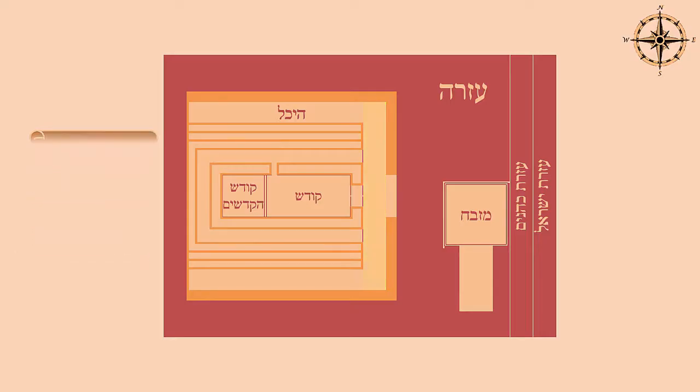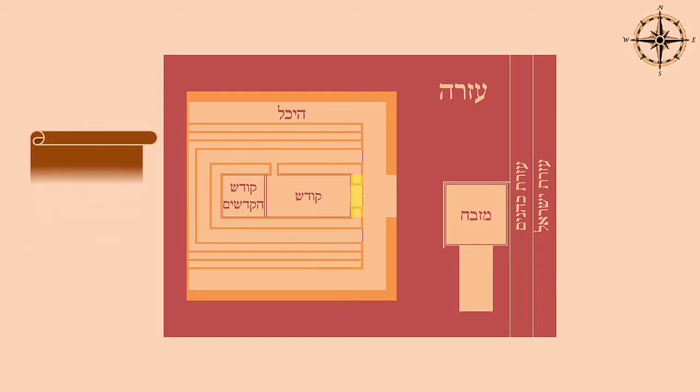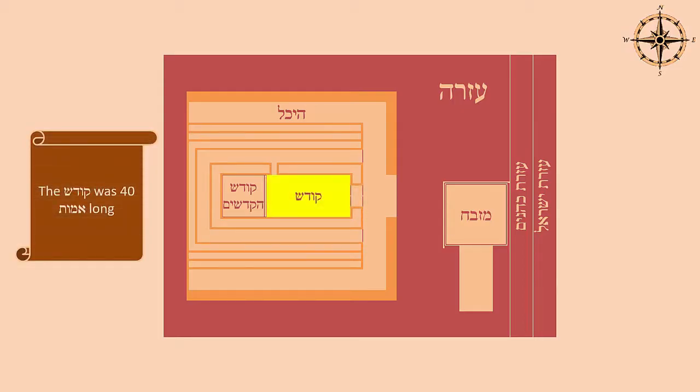Then we have the doorway to the Kodesh. The width of the doorway to the Kodesh was 6 amos. Then we have the Kodesh itself. The Kodesh was 40 amos long.